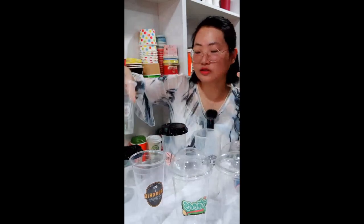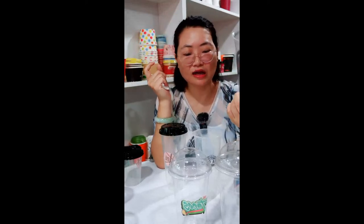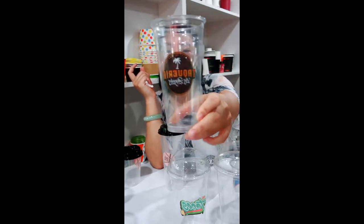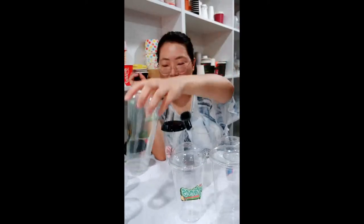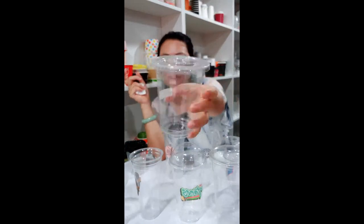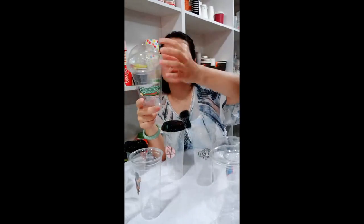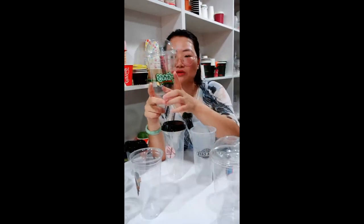If you want to customize the logo, please send us your AI design. This is one of our clients' logos in the USA. This is the PET cup. We also have the flat lid, like this one, and we also have the dome lid. This is the logo painting.